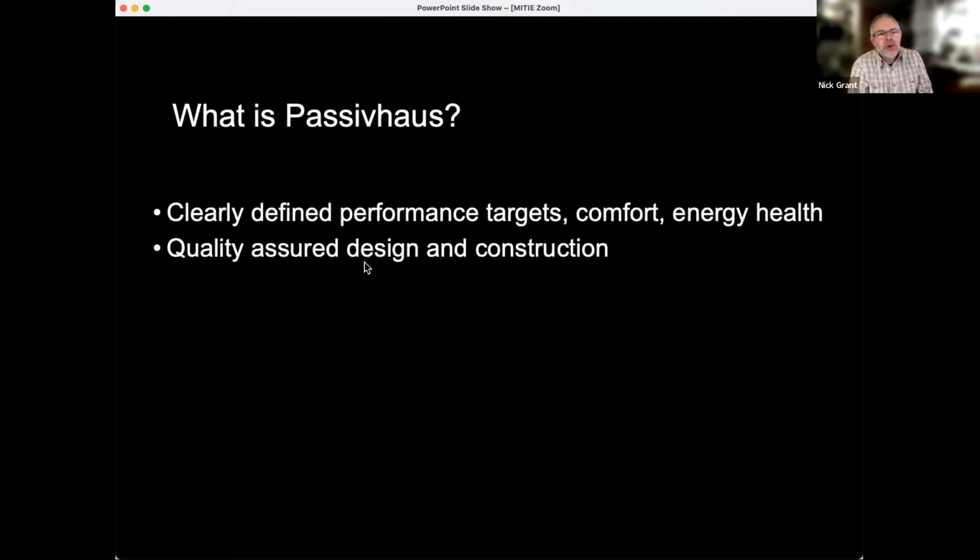And it's quality assured at the design process, and with certification, there's extra eyes checking at design stage, but right through construction, there's checking that what is built is built as per design and that it works. And this is all for closing the construction performance gap.